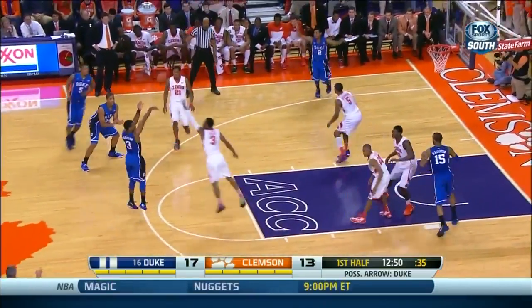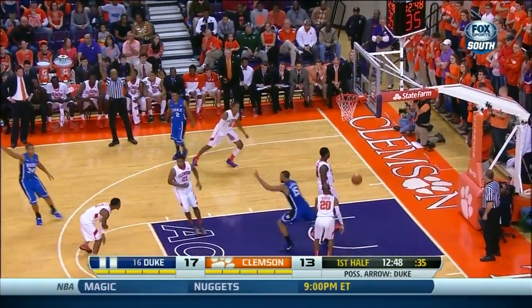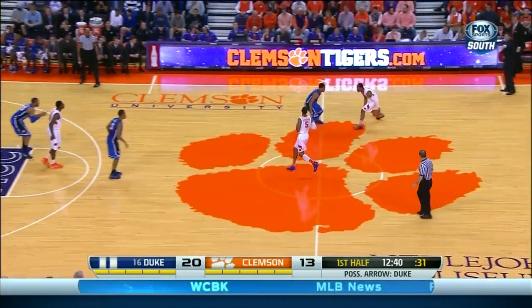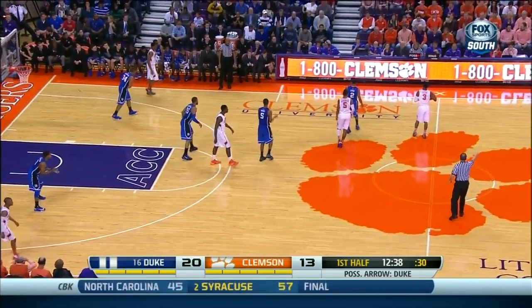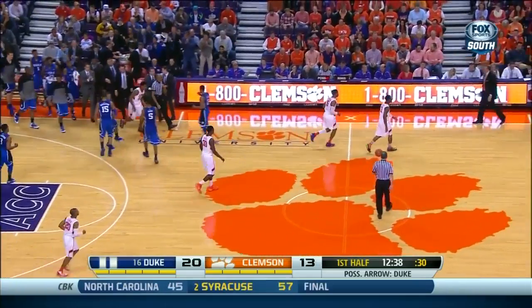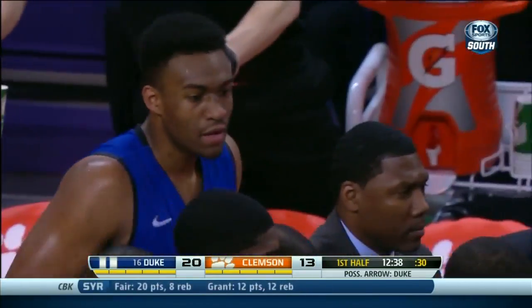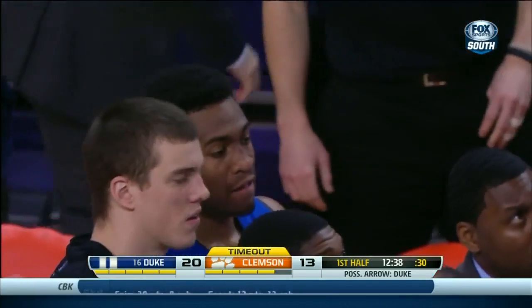Hood can't knock down the 3. Tyler Thornton tries to recap and does. And see, that's the value of Tyler Thornton and Josh Hairston as well. Thornton, a great 3-point shooter, but Hairston made that play with the tap out and the rebound. And Brad Brownell takes a timeout. Clemson falling behind 7. So a 30-second timeout for the 4th-year coach of the Tigers.